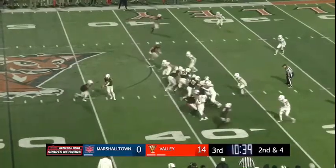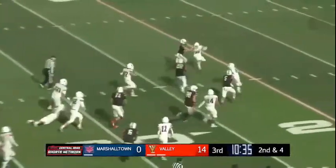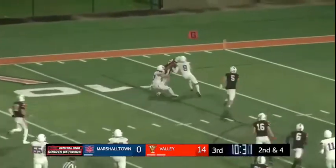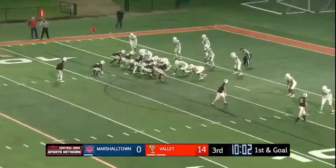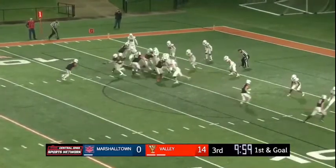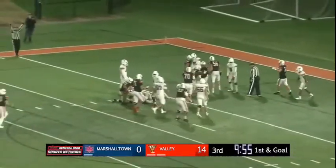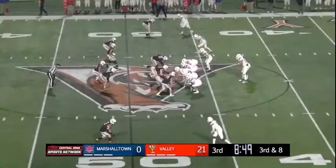Early in the third quarter, Valley on top 14-0. Darius Mason, the big running back, moving his way to the left side of the field. Not enough speed to get in the end zone, but he gets down to the 5-yard line. He would score the very next play to give Valley a 21-0 lead. Mason up the middle, too hard to tackle. 21-0, Valley on top of Marshalltown. Marshalltown trying to get stuff going, just couldn't quite get it.